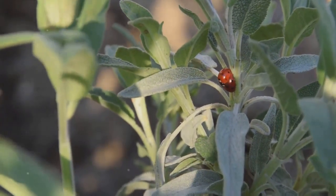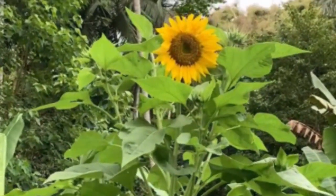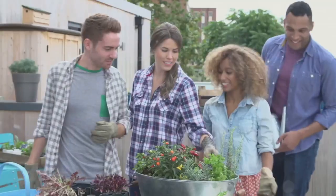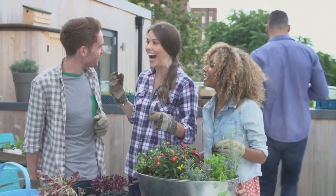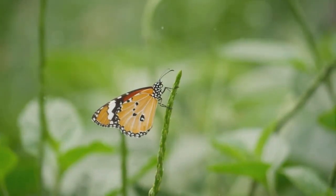So that's the magic of companion planting. It's nature's own way of maintaining a healthy garden. From pest control to nutrient sharing, sun management to aromatic companions, it's all about fostering beneficial partnerships. With companion planting, you're not just growing a garden, you're nurturing a vibrant, thriving ecosystem right in your backyard.